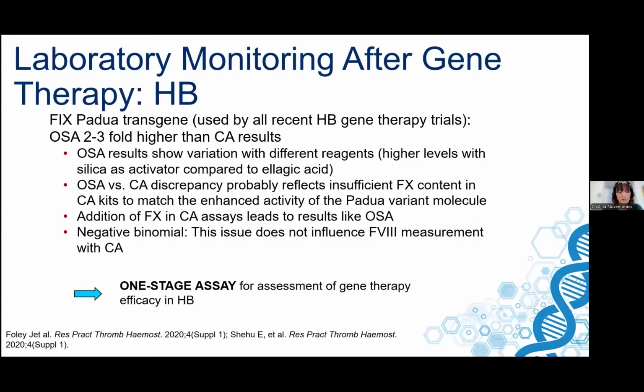Factor 9 Padua transgene is used by all recent trials for gene therapy in hemophilia B. Also, in this case, the one-stage assay shows 2 to 3-fold higher results than the chromogenic. In particular, the levels of factor 9 are higher when obtained with silica as activator.